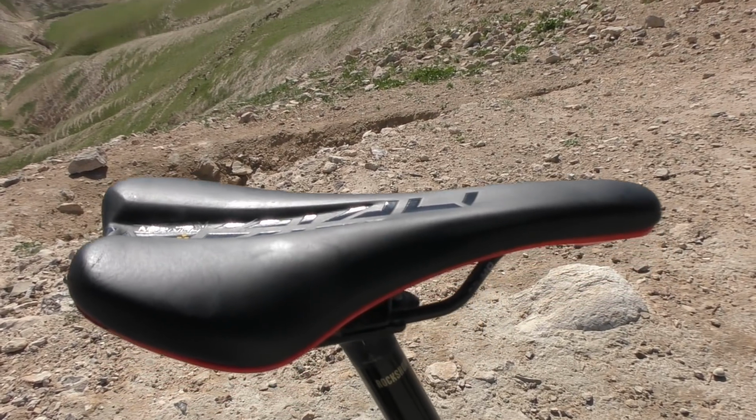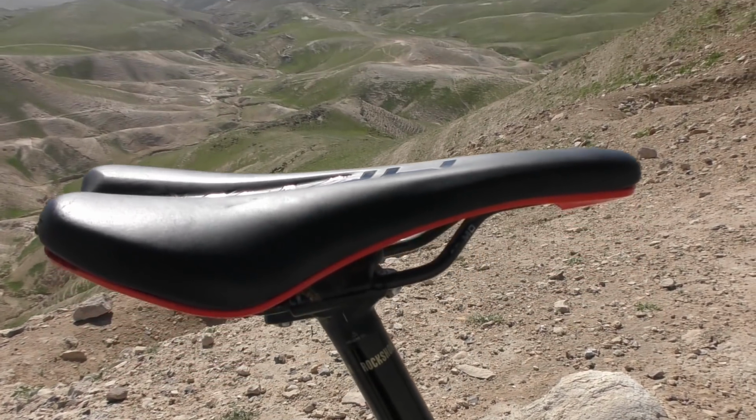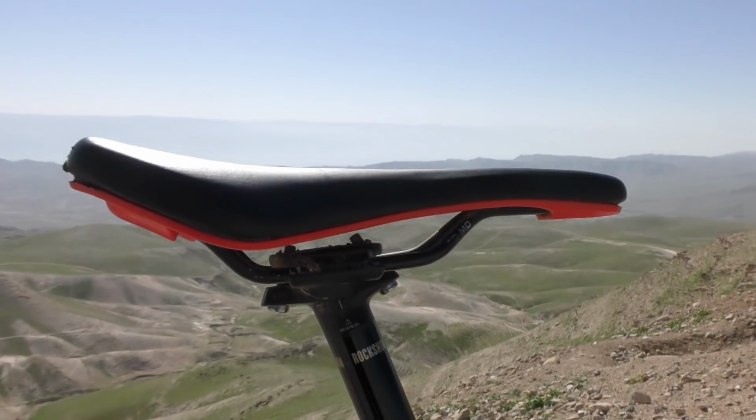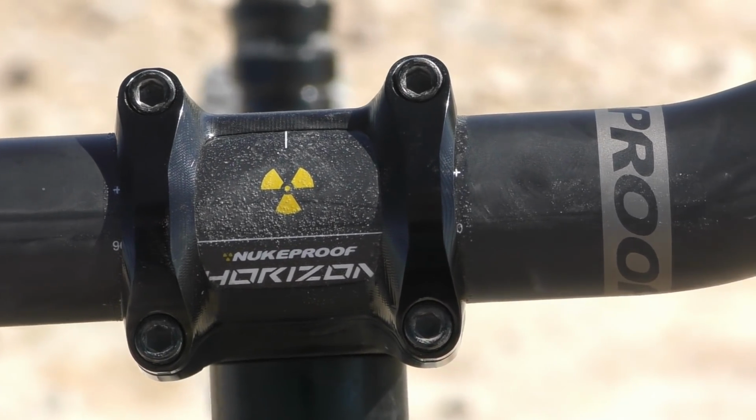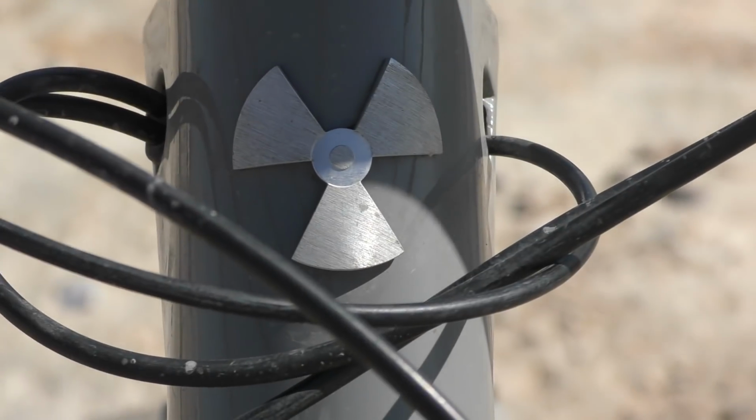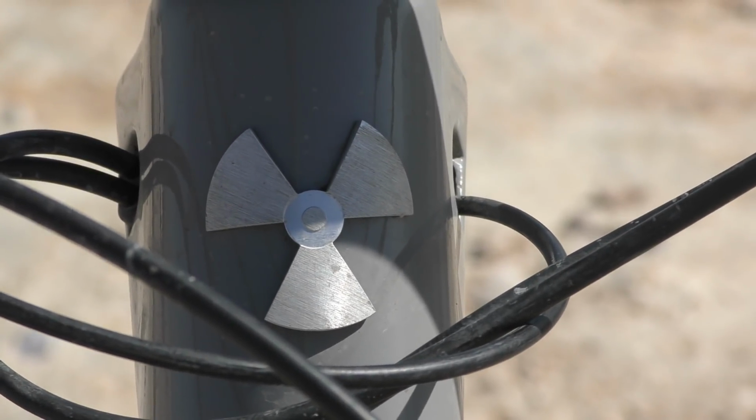We were slightly taken aback at first sight of the 31.8mm cockpit. It looks a bit wimpy compared to the beefy 35mm setups we've gotten used to over the past couple of years, but it's been very comfortable on the trail, both in terms of compliance and angles.